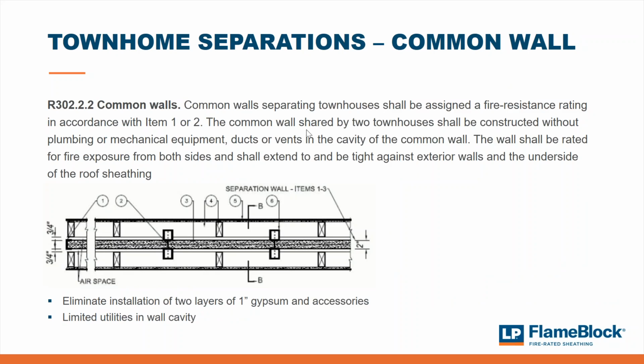The other application, or the other way you can do it, is a common wall, where you create a common 2-hour assembly. And the image you see down there is a shaft wall assembly, a 2-hour assembly that's very commonly used in these townhome separations, where you have 2 layers of 1-inch gypsum inside the cavity. When you do this common wall approach, there are limitations on what kind of utilities you can put in the wall. Essentially, you're limited to electrical outlets.